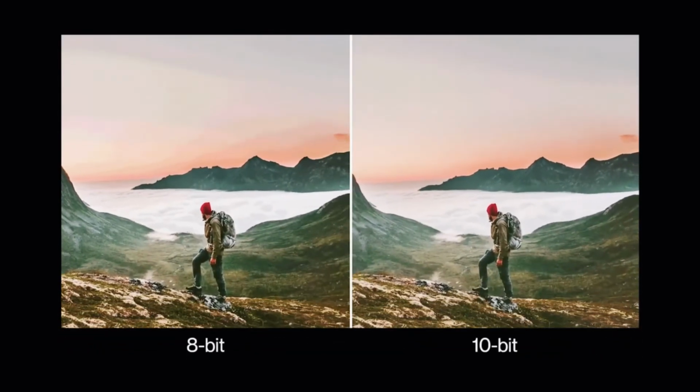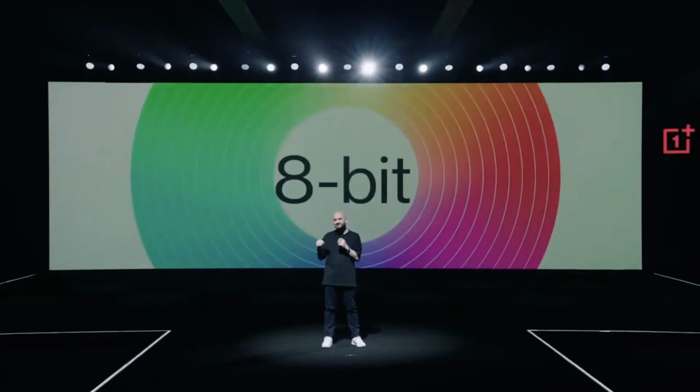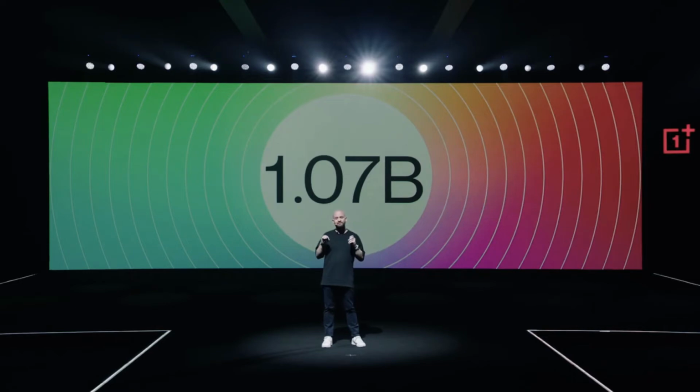The OnePlus 8 Pro display supports 10-bit color depth. That means instead of seeing the same 16 million colors you would get in most smartphones, we're bringing you a billion colors, with a B. This makes images and HDR videos richer, more colorful, and much more lifelike.